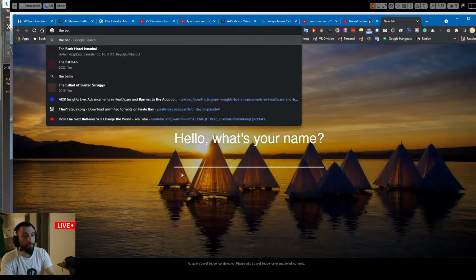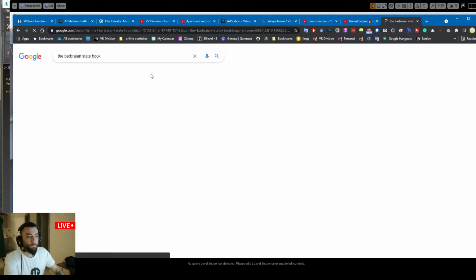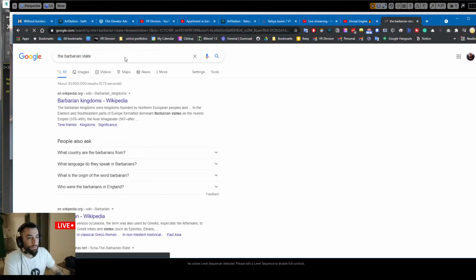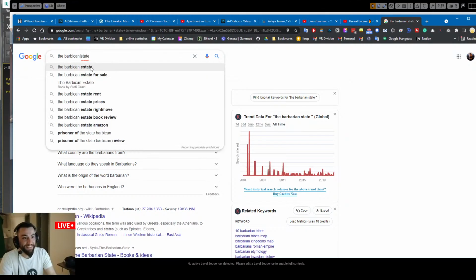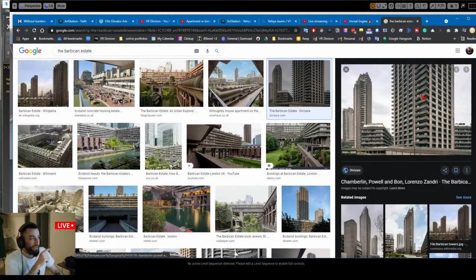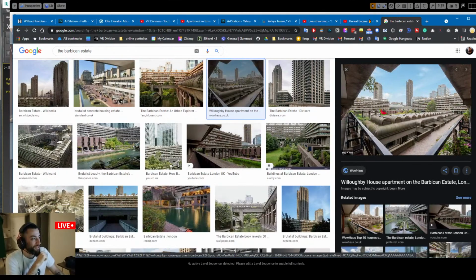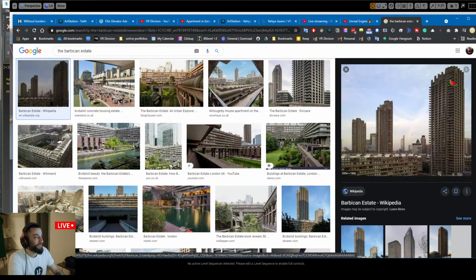Let me find it. The Barbican Estate. Is it the Barbican? This building, such a masterpiece. I don't know. I love this kind of architecture, especially for the sci-fi projects I do from time to time. This is amazing.